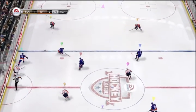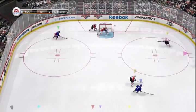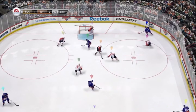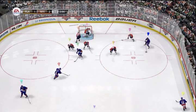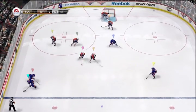And that poke check will break it up at center ice. Poked away. Needed a little D work with a stick, and he does. Morris has given that puck away again. That has been a problem all night. One of the reasons they're behind. Here's an opportunity. That was earmarked for a goal.